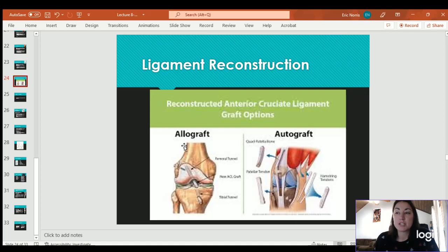So the two different types: allograft, as you see, and here's a hole in the bone that they've made in order to pull it through and anchor it down. Or an autograft, sometimes they'll use like the patellar tendon, cut a little portion out of the middle of it, and then use that as a ligament that they transfer somewhere else.